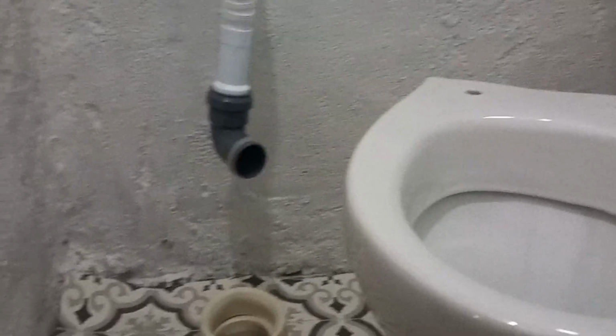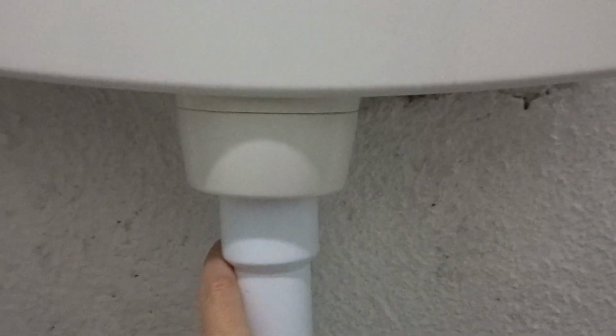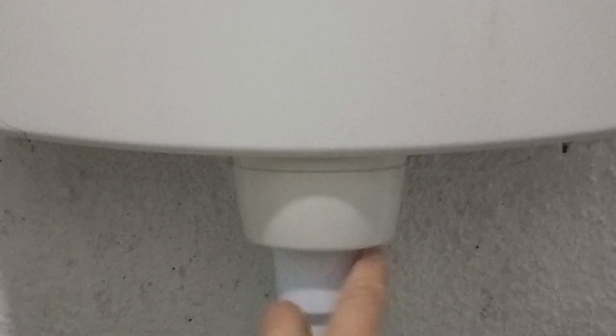I think I'm almost ready for silicone. So I've attached that pipe there and put a rubber washer in here, but just to make sure that I've got no leaks, I'm going to silicone all the way around that.